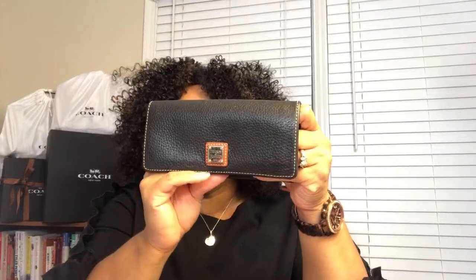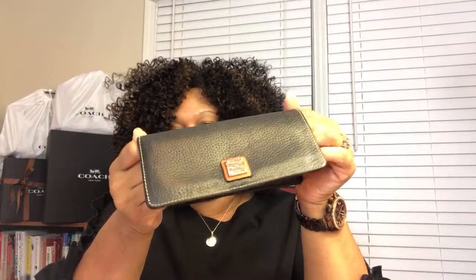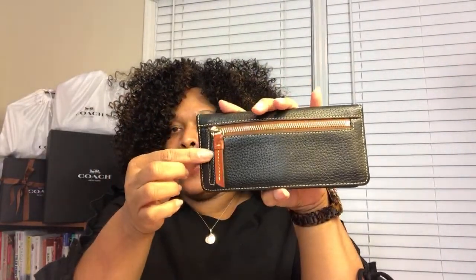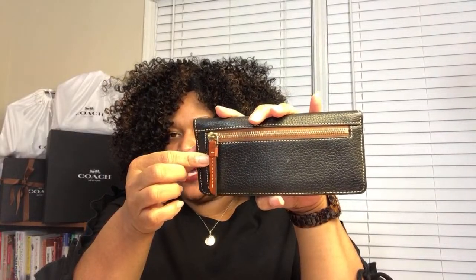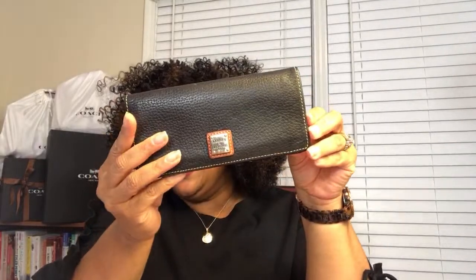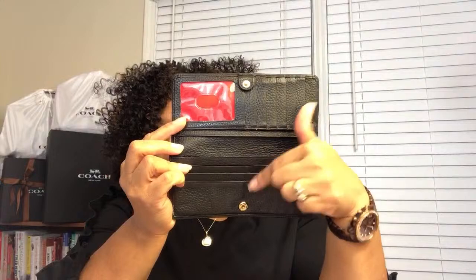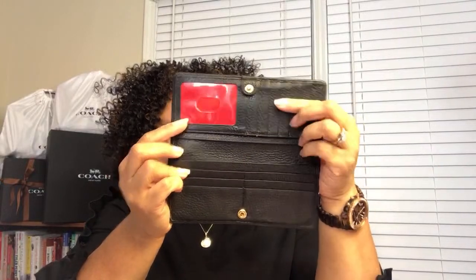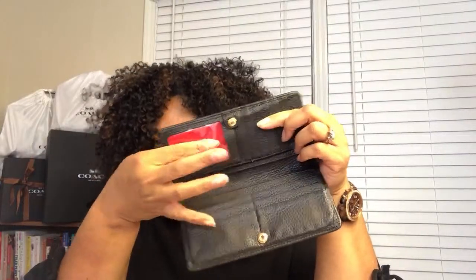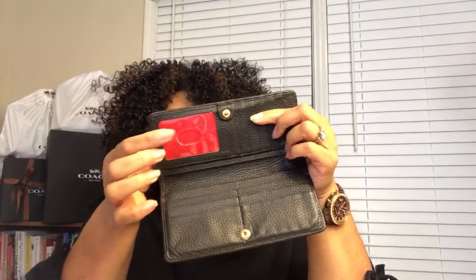And then the receipts from my business travel took over and it was no longer a functional wallet. But it has an outside zipper pocket. You can tell she's been loved. And then in the interior, y'all see the theme for me, plenty of card slots, and it has the cutout again in the ID window for ease of sliding your ID out. You know how they sweat and stick and it's hard to get them out.